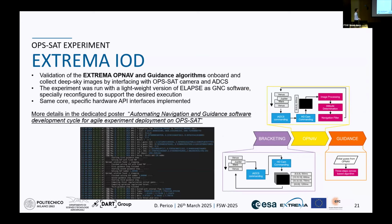And finally, I presented a poster about that yesterday. Elapse was the software supporting an experiment that we ran on OPSAT last year, which was about taking the algorithms developed in Extrema and trying to run them on board, acquiring real images and performing evaluations, so evaluating their performances on board of a real spacecraft. The nice thing was that thanks to the modularity of the software, we were able to downscale it in a very fast way and make it very light to be deployed on OPSAT.